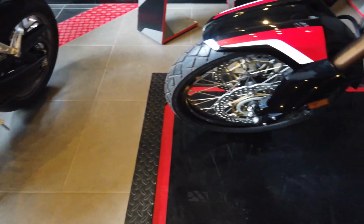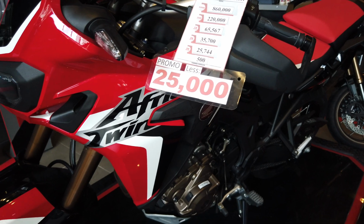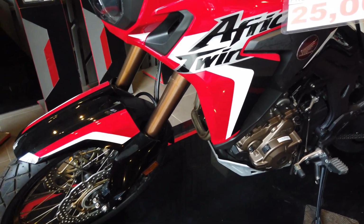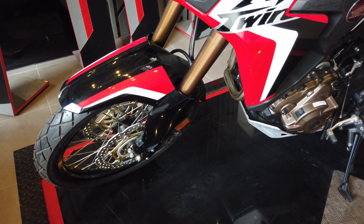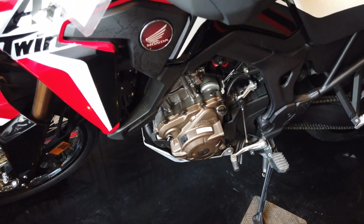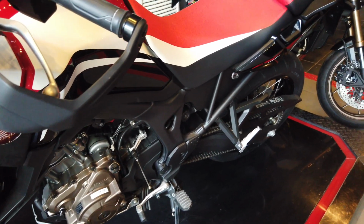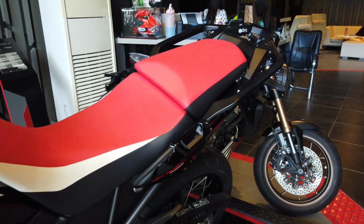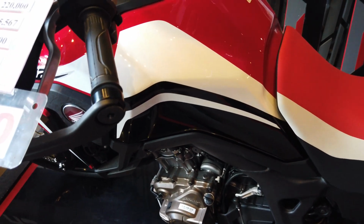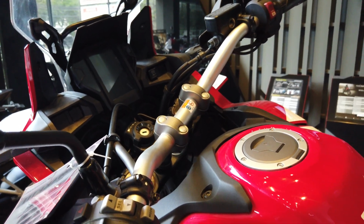So another one on promo for their big bike is the Africa Twin CRF 1000. The Africa Twin is 860,000 pesos retail cash, spot cash, and they are now on promo 25,000 less. But down payment, if you have an installment, is 220,000, and then the monthly for installment is for 1 year 65,567, and 2 years 35,700. 3 years is 25,744. So this is the CRF 1000, the Africa Twin.